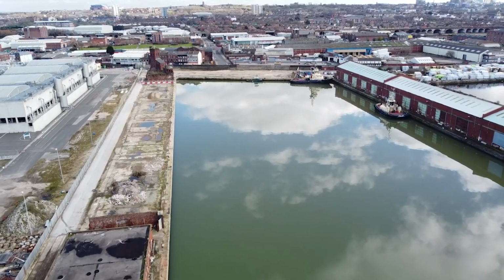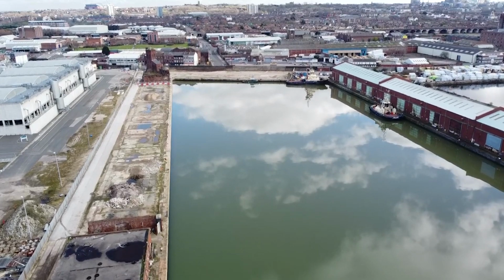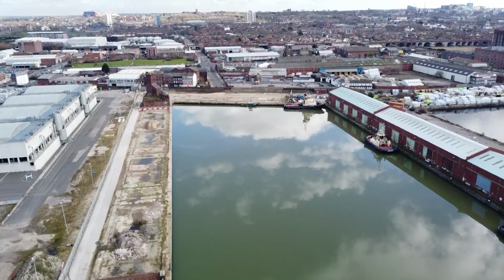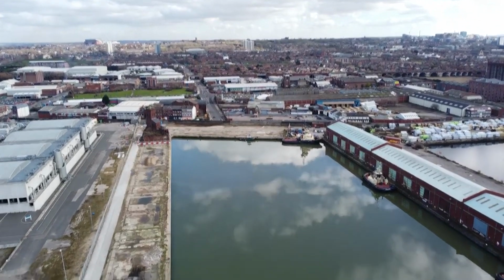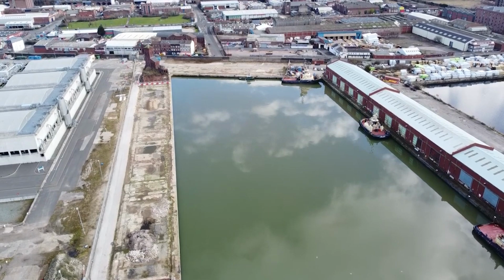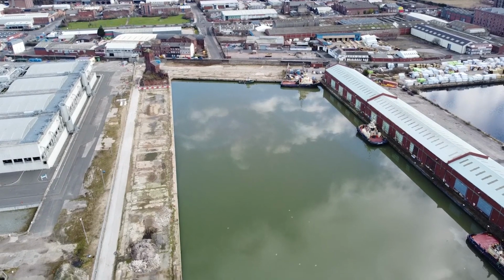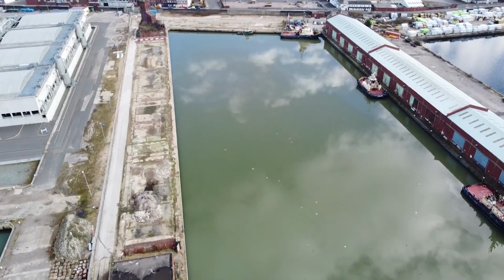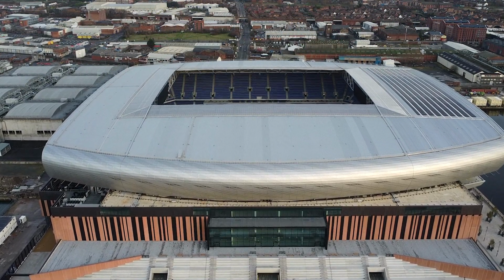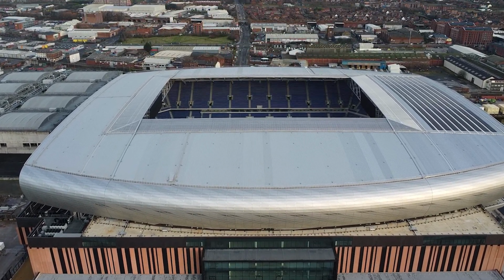I know a lot of people have raised some controversy, saying it's a piece of history that's been altered and changed. But what we need to take into account is, even before all this happened, you couldn't get onto the site legitimately. You essentially had to trespass to get onto Bramley-Moore Dock itself, because the site was considered dangerous. And we've just gone and made this. We've filled in that site.